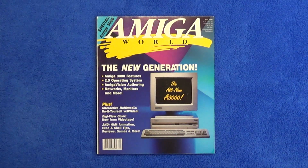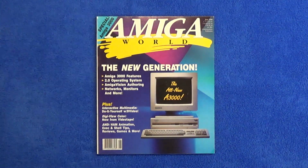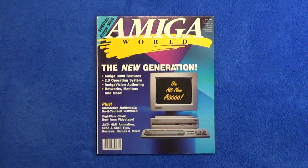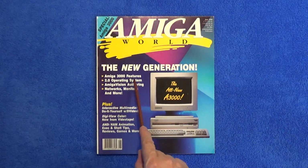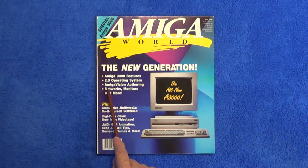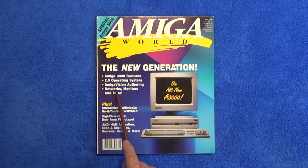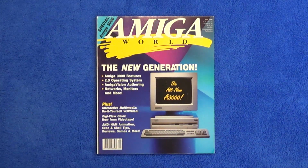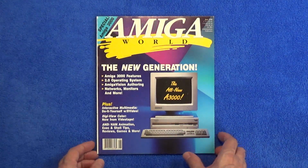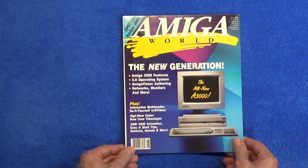Alrighty, here is the June of 1990 Amiga World magazine that featured the all-new Amiga 3000 computer. Amiga 3000 features 2.0 operating system, Amiga Vision authoring, networks, monitors, and more. Alright, so let's take a look inside this Amiga World magazine from 1990.